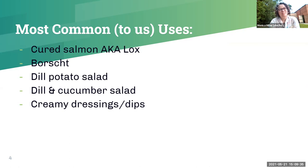Dill potato salad, I think, is something that we see a lot too. The dill and cucumber salad, maybe with some other stuff like tomatoes, real summery vegetables, and also lots of creamy dressings and dips. So like the other cultures, you see it pop up a little bit more when we're thinking about warm weather foods, I feel like. So that's a beautiful thing that we all share.